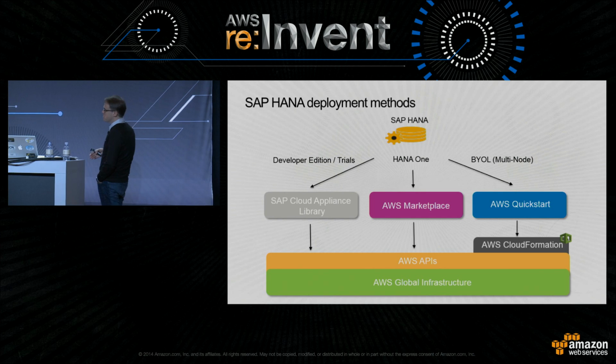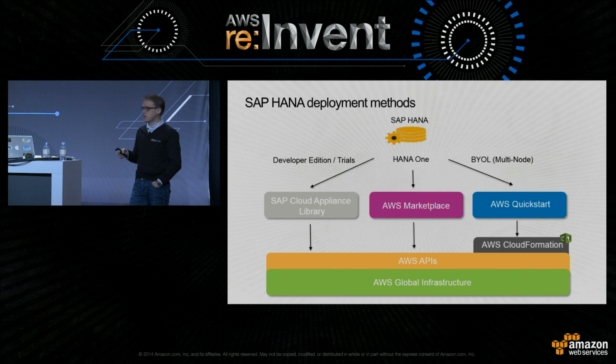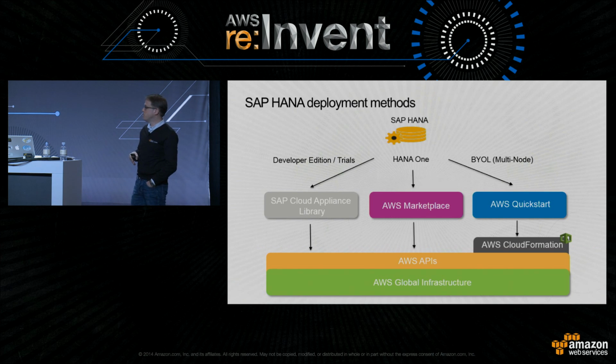There are some restrictions with HANA 1. It is restricted to a C3 8xlarge instance type with 60 gig of RAM. So it can be used for POCs or smaller data mart type scenarios. But if you're looking to leverage it for, say, BW or a Business Suite SAP implementation, that probably isn't going to work. If you want to do that, then we recommend what we've put together, which we call the Quick Start deployment method.